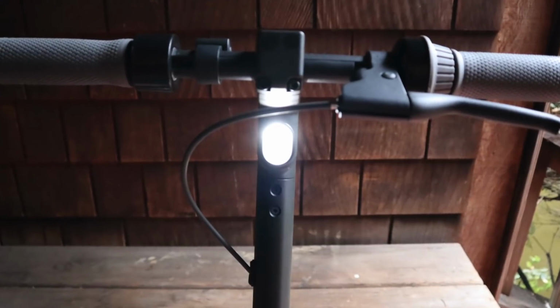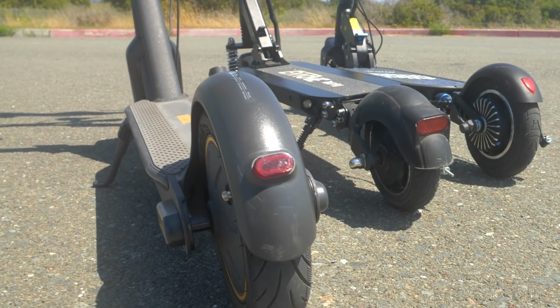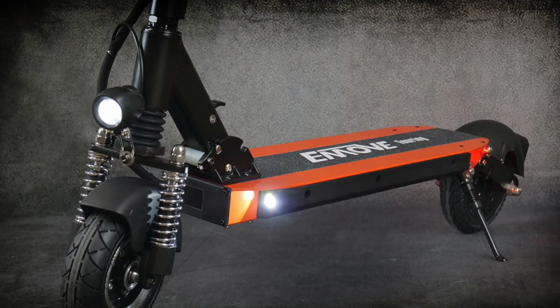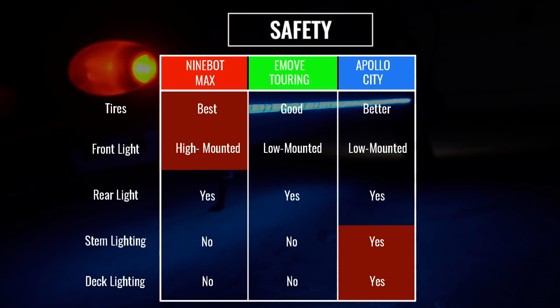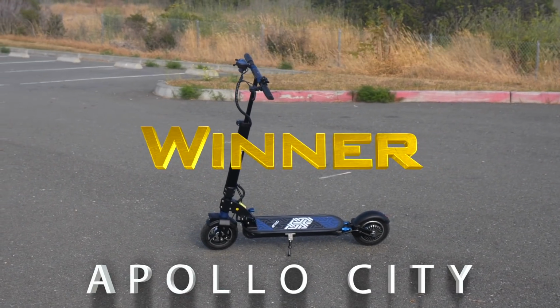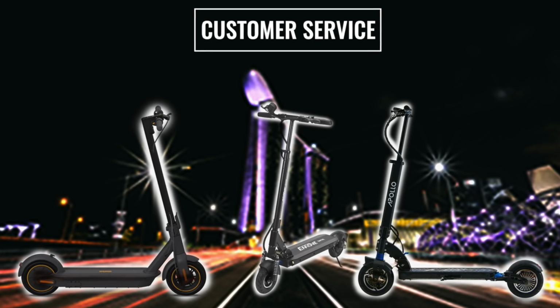Finally, for night riding, the Ninebot Max has a high-mounted front light, a rear light, and some rear side reflectors. The Touring has multiple low-mounted front lights and a rear light. The Apollo City has low-mounted front and rear lights, but adds in stem and deck lighting, which really helps to instill confidence when riding at night. Winner, Apollo City.